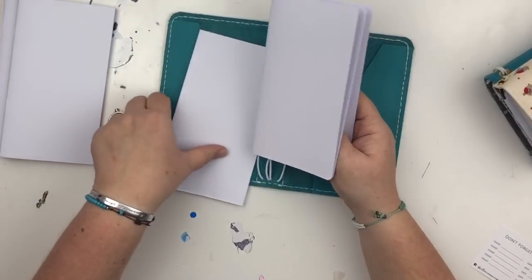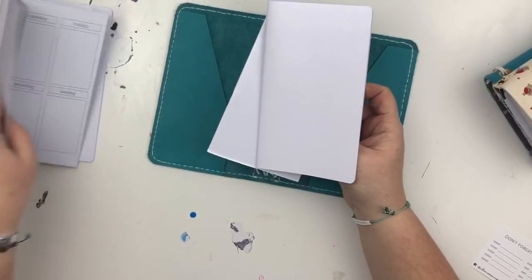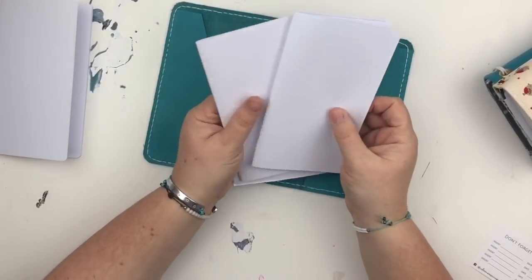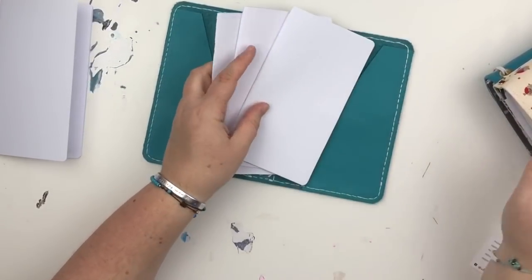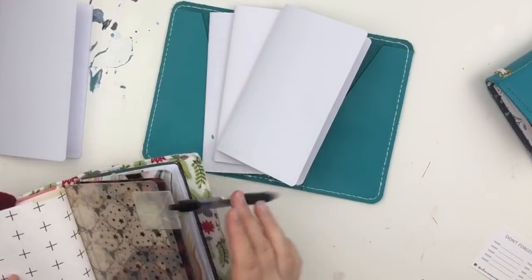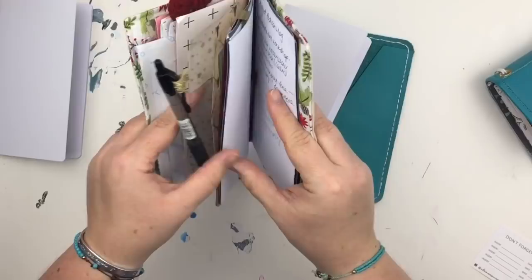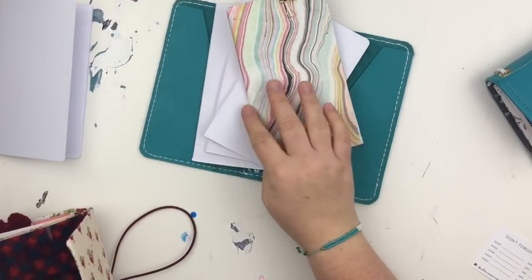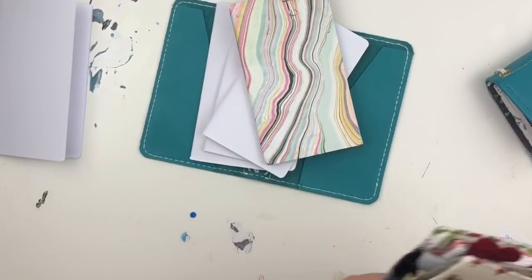Let's find my work ones. Okay, so these three are my work. Oh, no, I lied. Wait a minute, let me get my other one out of here. So I do need to take an insert out of here. Here we go. So I've got one, two, three, four inserts for work.